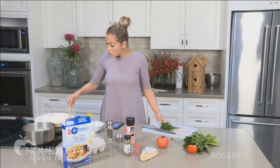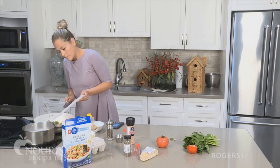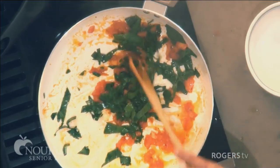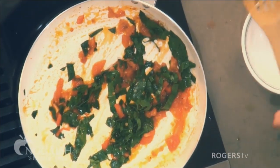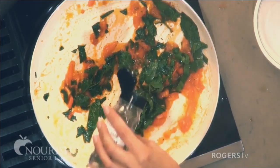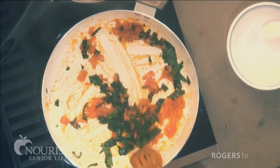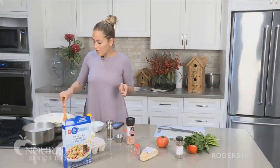Okay, now we're gonna add our spinach as the tomatoes look like they're nice and soft. And we're just gonna mix that in together. The recipe also calls for a little bit of basil, which is also a nice flavor addition to the meal. So they're just marrying together.